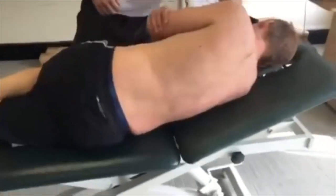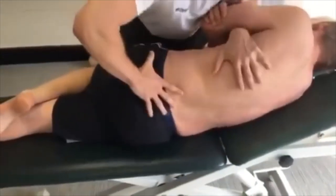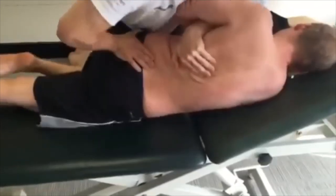Put your arms over, lock up and under, looking to manipulate the lumbar spine, a little bit of rotation, take a deep breath, and as he breathes out, straight across.